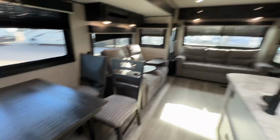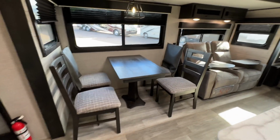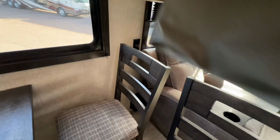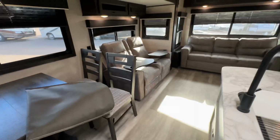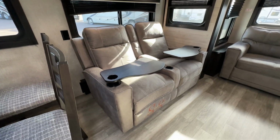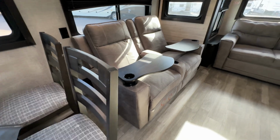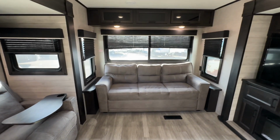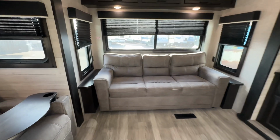Let's go. All right, 4 chairs and a table. Oh, that's for travel. All right. We have Stacy Stewart reclining theater seats with these removable tables. Sofa out back does convert to a very nice bed.